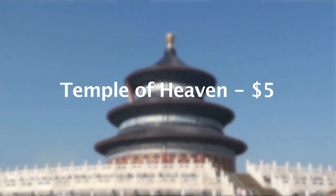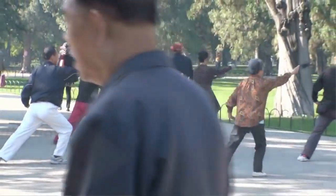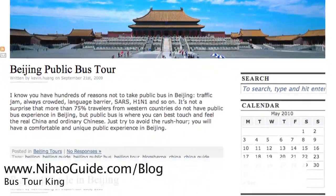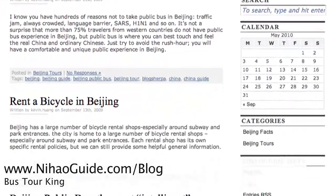Yeah, and during the morning, you can see people doing Tai Chi, and you're welcome to actually join in with them. A lot of the different attractions you can get to by subway or bus, and one guy, he's the bus tour king. He loves taking public buses in Beijing, and he actually, on his blog, gives you different ways to take different buses to different sites, so you definitely want to check out his blog.